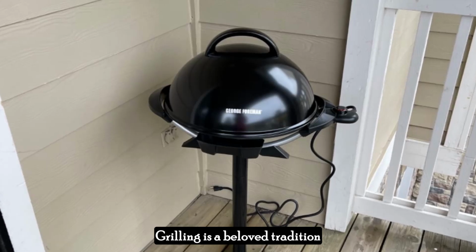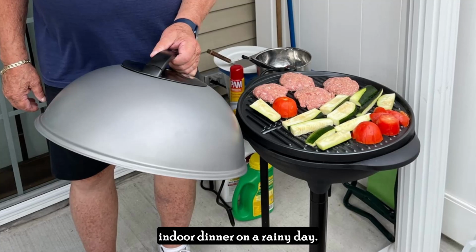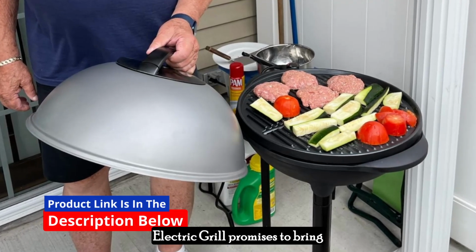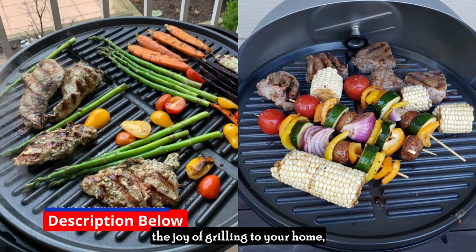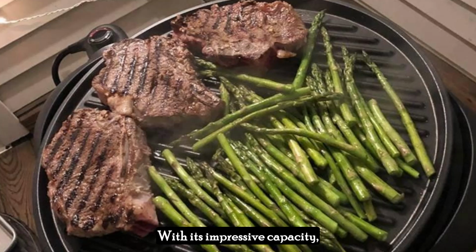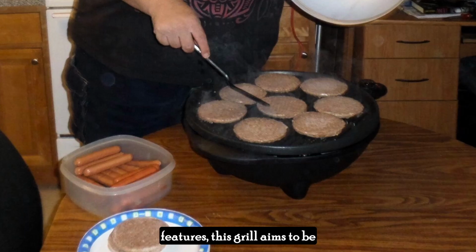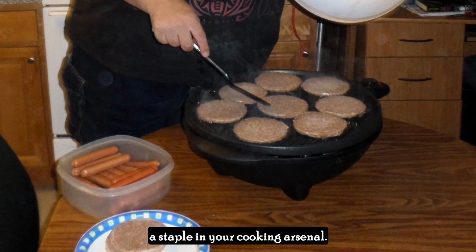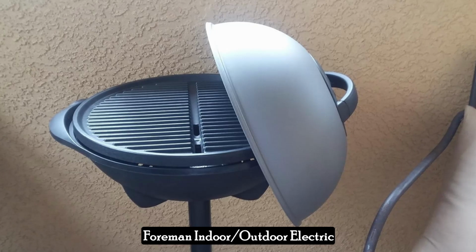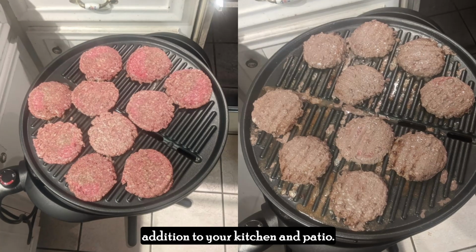Grilling is a beloved tradition for many, whether it's a summer barbecue with friends or a cozy indoor dinner on a rainy day. This George Foreman Indoor-Outdoor Electric Grill promises to bring the joy of grilling to your home, regardless of the weather or location. With its impressive capacity, versatile design, and user-friendly features, this grill aims to be a staple in your cooking arsenal. Let's explore why the George Foreman Indoor-Outdoor Electric Grill might be the perfect addition to your kitchen and patio.